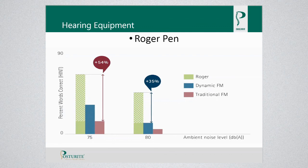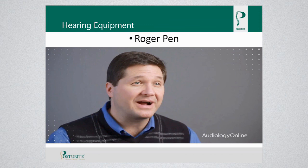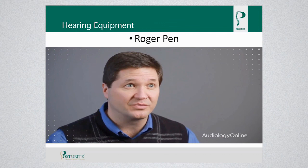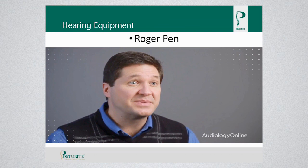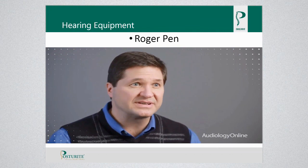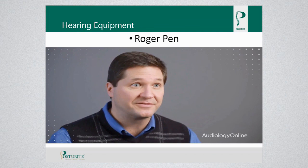So we've talked about how you can use Roger with your Bluetooth cell phone. But really, Roger can be used with any Bluetooth device. And one of the really cool things is that Roger is ready for something called wideband audio Bluetooth, otherwise known as HD voice. Roger is the first device of its kind that can be used with this new HD voice technology, because what that does is it expands the listening range from, now it's only up to 3,000 hertz, all the way up to 7,000 hertz. Roger Pen is ready for HD voice.